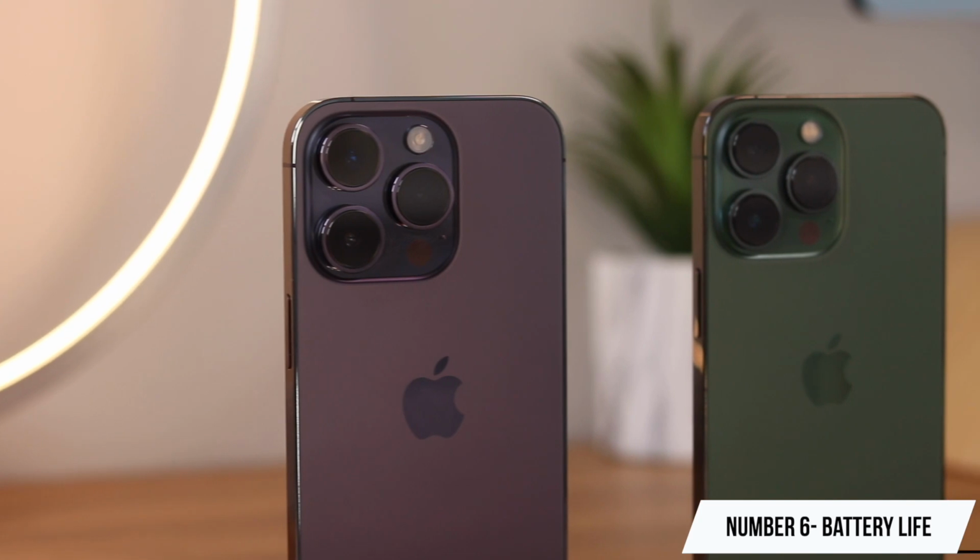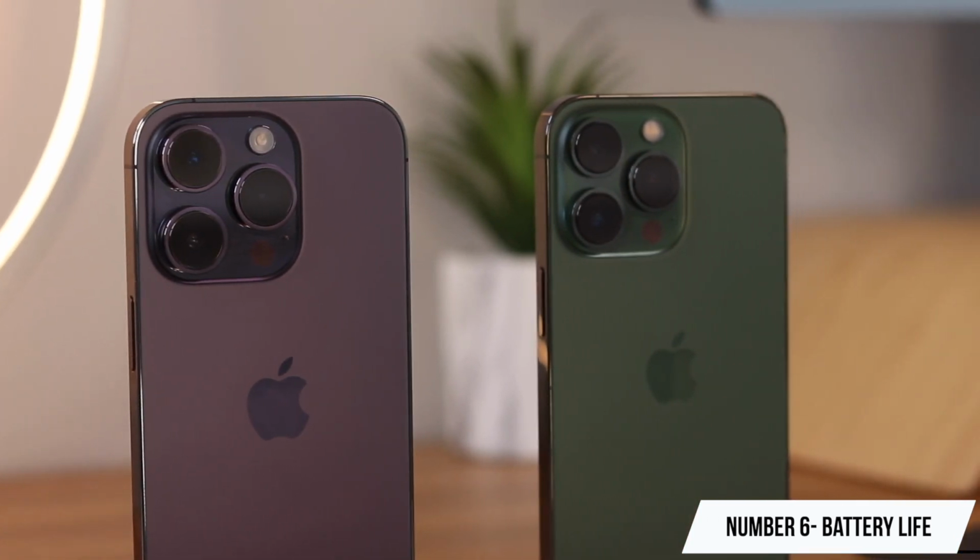Okay, the 6th reason to get the iPhone 14 Pro is the battery life. Now hold on and hear me out. Now if you do have an iPhone 13 Pro, you might as well skip this part of the video because I am talking to people that have the iPhone 11 and the 12 Pro.